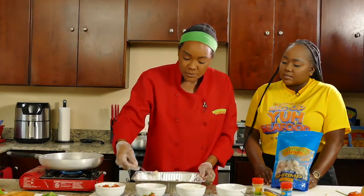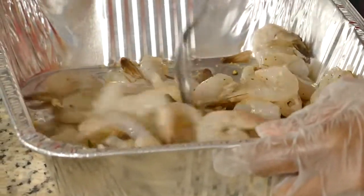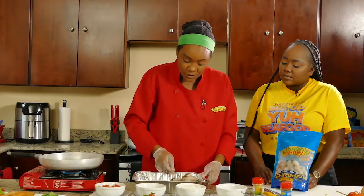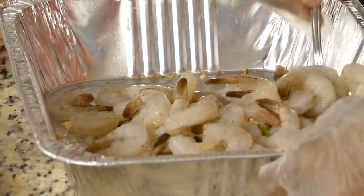I'm going to add fresh garlic and just mix it around. And shrimp, like most seafood, takes no more than 7 minutes. Once you see that the shrimp has turned pink and it's no longer opaque, you just flip it in there, and you get your sauce going.